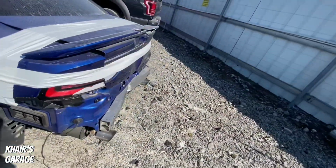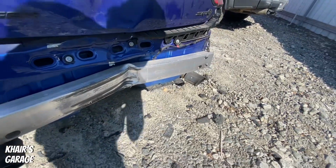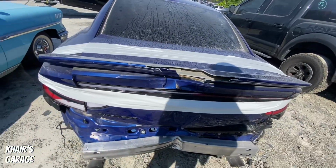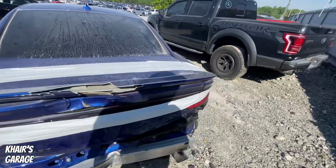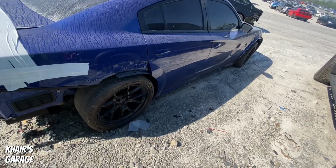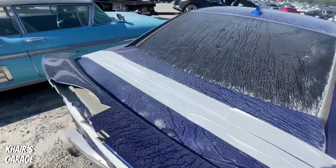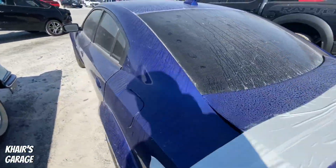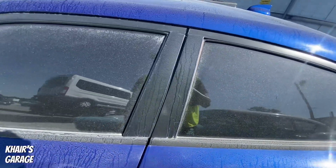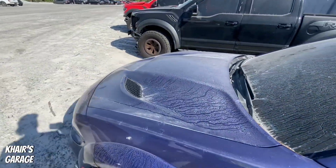See that rear bumper is all the way gone. The trunk panel is pushed in along with this reinforcement bar. The trunk itself is all the way smacked. Not sure how this happened. I know a lot of people look at this car, they're like, man, this might not be that bad of a fix. But to be honest with you, I know exactly where this car came from and what happened to it, which is why I say you have to be careful when you come out here, or even if you're online, just kind of going off of the pictures. The doors are locked too. And I just happen to know that this car has a blown motor as well.